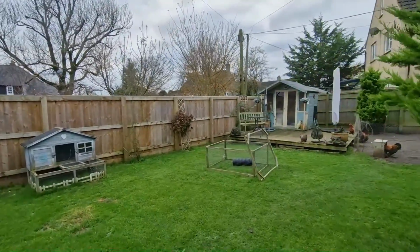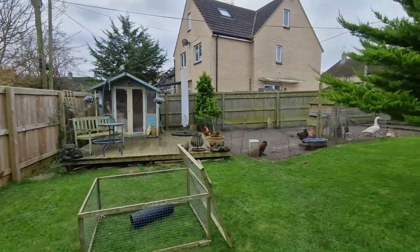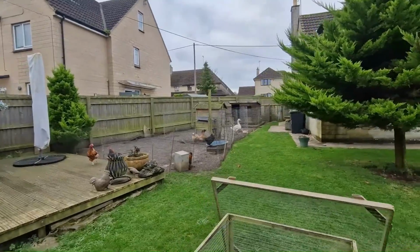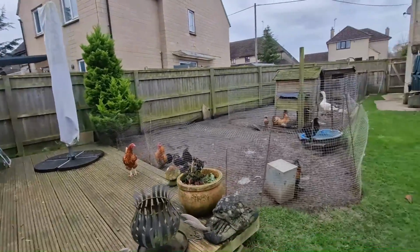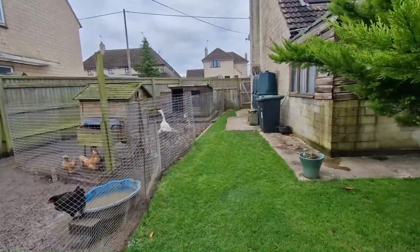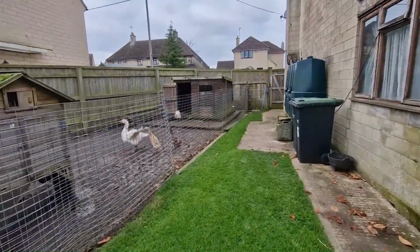You're not overlooked at all, which is really fantastic. And then you've also got another little raised deck here with a summer house, and then all the hens, ducks, chickens, etc. all over on the left-hand side in the corner here. So they've got a great big run here. Again, you may not use this for the same reasons, and you may want to turf that again, but as you can tell, there is a huge amount of space to choose from.